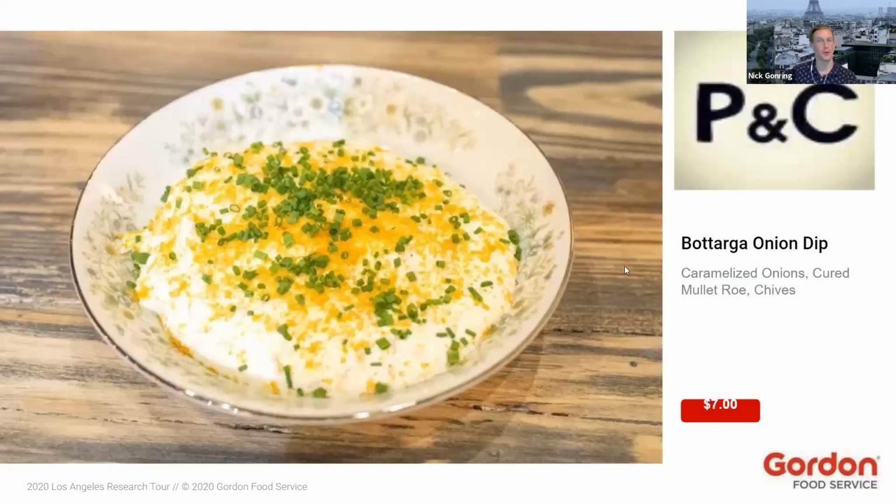Now on to Pomp and Circumstances in Brooklyn. This is their French onion dip, and everybody knows French onion dip. It's nostalgic, it's comfort food. These are the sort of things we're talking about today that are going to win and drive success. But here they're doing it differently, right? So caramelized onions at the base are the core of what this dip is. But really what they're doing to make it different and drive that craveability aspect is adding boutarga on top.